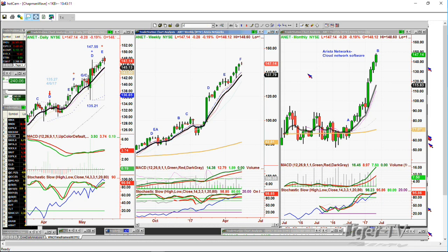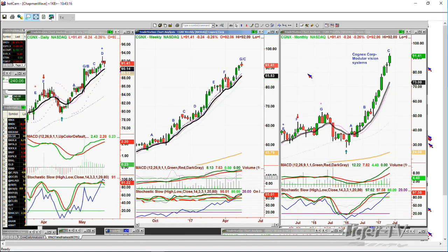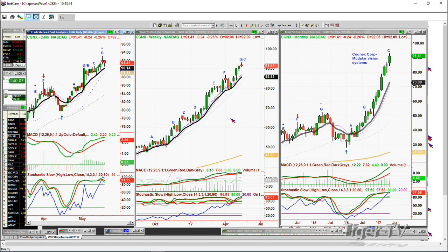ANET. I mean, I could just keep going through this. Cognex, CGNX, another stock making a peak D. There are just too many of these Ds. Weekly charts are still strong mostly, but the dailies are really becoming overbought. That's really what I wanted to point out.